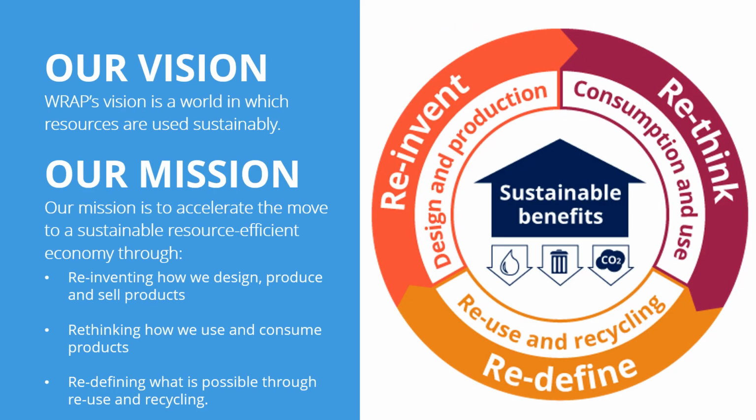Firstly, for those of you who don't know us, a quick introduction to WRAP. Our vision is a world in which resources are used sustainably. Our mission is to accelerate the move to a sustainable, resource-efficient economy through reinventing how we design, produce and sell products, rethinking how we use and consume products, and redefining what is possible through reuse and recycling. I'm now going to hand over to Debbie Slater, who will kick us off.